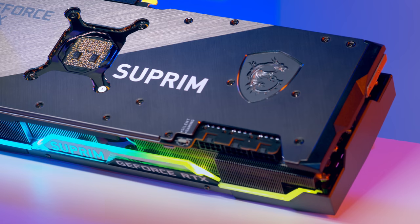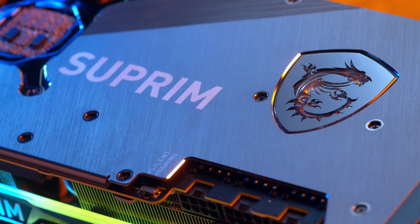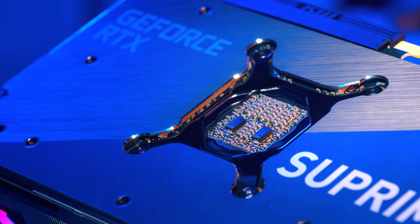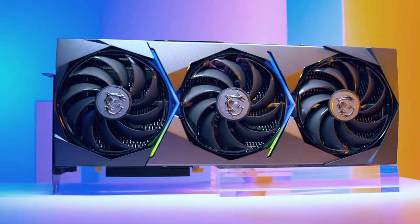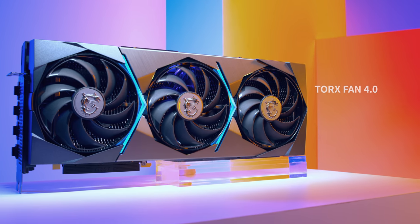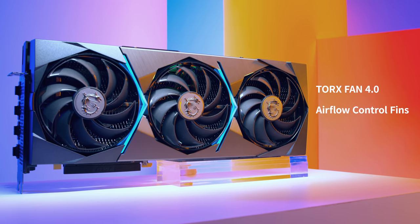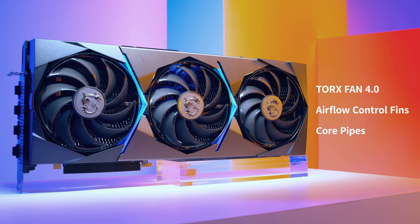At the foundation of Supreme, a high-performance circuit board is packed with quality components laid out on optimized circuits to power the NVIDIA GeForce GPU chip at the core. An evolution of our acclaimed cooling system takes form as Triforza 2S, built with Torx Fan 4.0, airflow control fins, and core pipes, all working together to dissipate heat away from the graphics card. The result is something that is amazing to see, to feel and to experience.